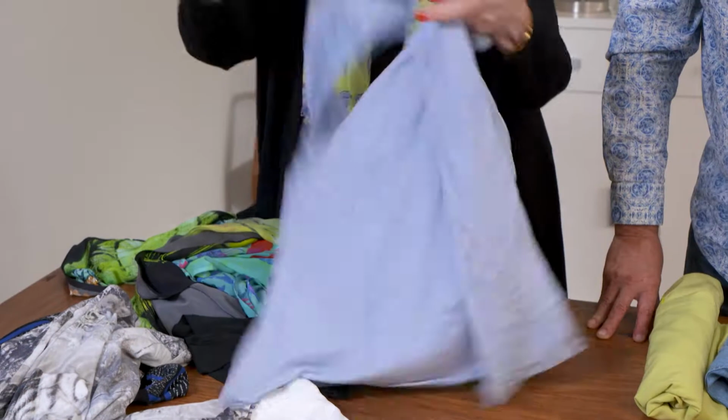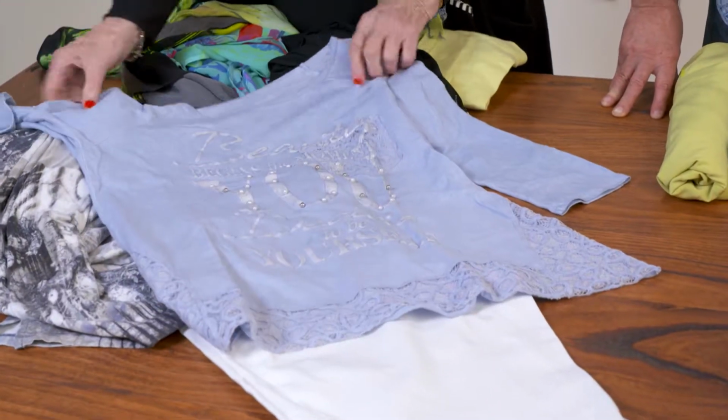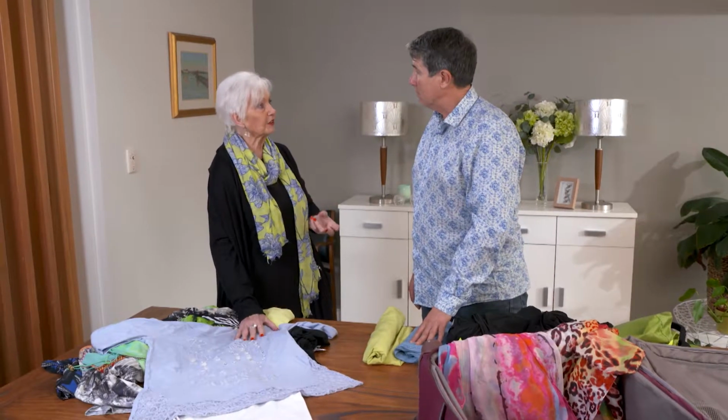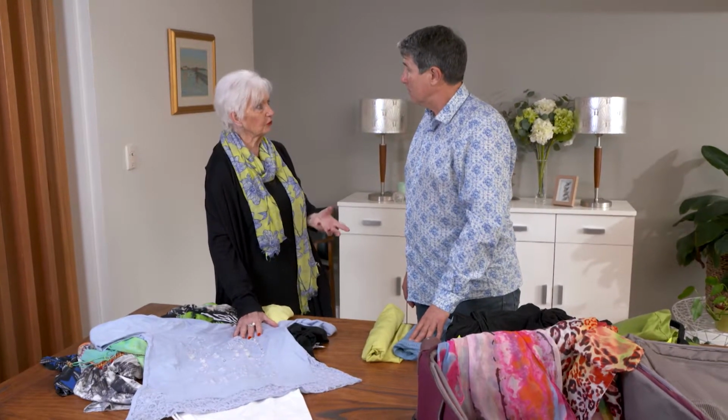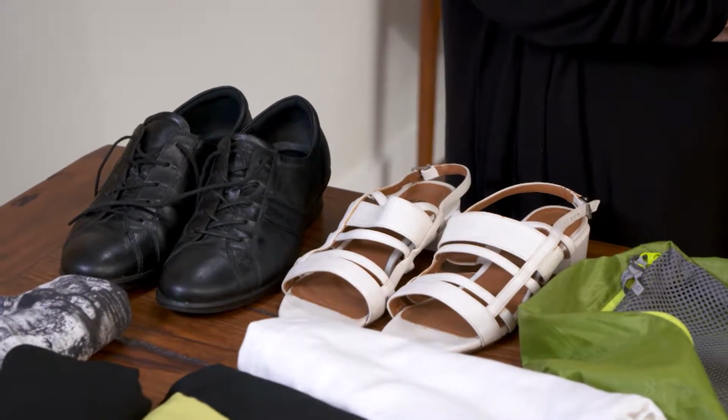The secret is being able to dress up or dress down, changing your day wear into night wear and vice versa. And sometimes it's just simply by the accessories you choose to put with it, such as your jewellery or scarves. Shoes are a real problem if you take too many, so 3 pair is the maximum you need, plus a pair of thongs. The secret of packing is rolling your clothes.